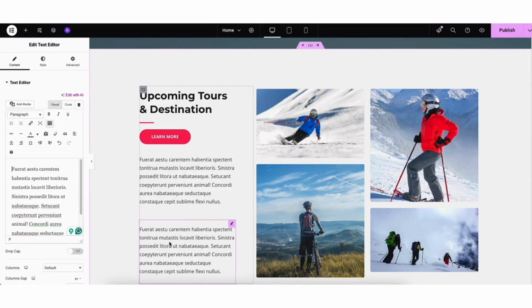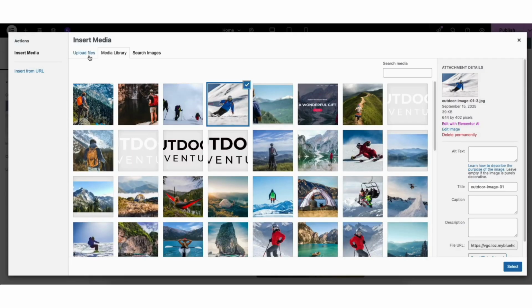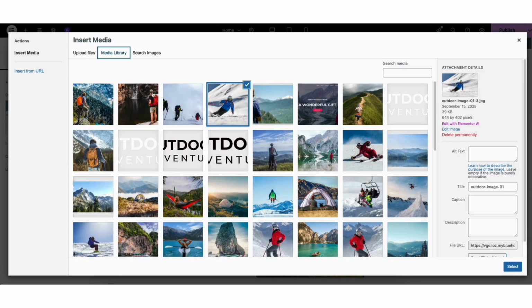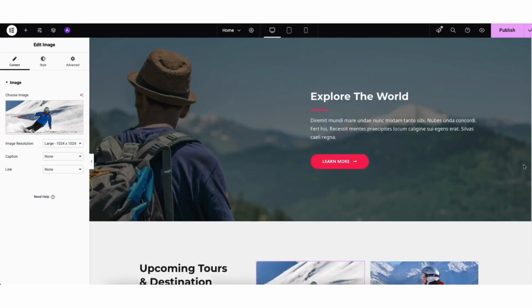If you want to change an image in this section, click into the image. You'll see the image showing here. You can click the trash can icon to remove it. Click into the image. You can then upload your own image or click Media Library to choose an image already uploaded to WordPress. I'll choose an image I've already uploaded to WordPress and I'll click the Select button. The image has now been uploaded. Next, I'll scroll up to this section.